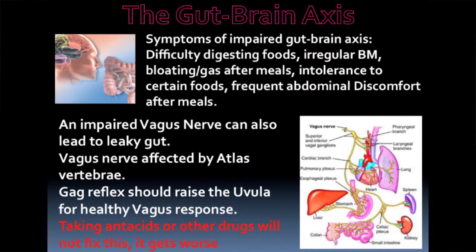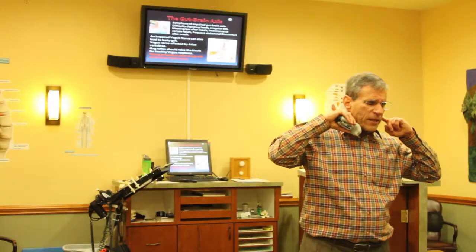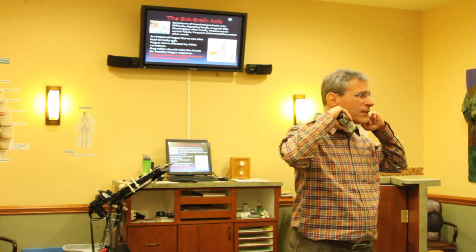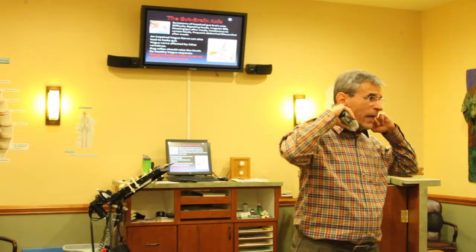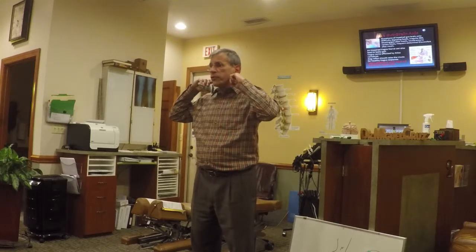Symptoms include what we've pretty much talked about: difficulty digesting your foods, irregular bowel movements, bloating or gas after your meals, intolerance to certain foods, frequent abdominal discomfort after meals. There's what's called the vagus nerve, which comes out from the brain stem. The vagus nerve has been shown to be affected by the top vertebrae in your spine, called the atlas vertebrae. Pressure in that area will affect the vagus nerve, which will affect pretty much anything in your body, because that vagus nerve is part of what we call the autonomic nervous system, which controls all organ functions.